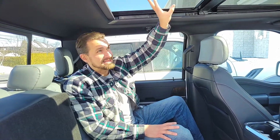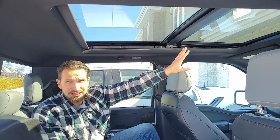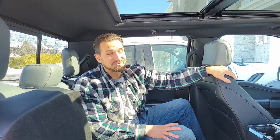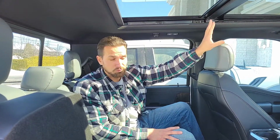So XLT 302 up, you can have an XLT with the roof. Now for the Lightning, you need to go up to the Lariat 511 to get this fantastic roof. It's only the first section that opens, but that's a big section. Marie and I drove yesterday and found it very quiet driving with the roof open. Even though it's winter, we weren't getting cold, and the noise was really minimal. For an opening roof, they did a fantastic job with this.